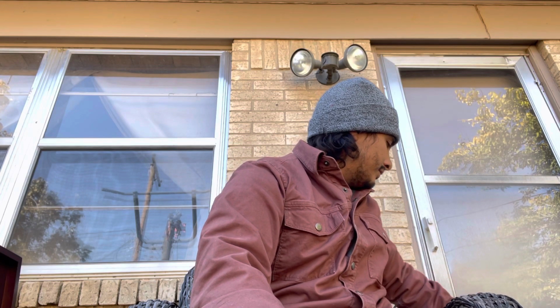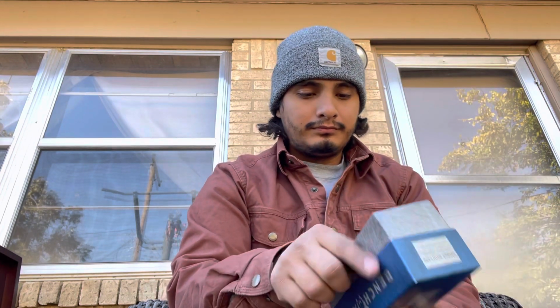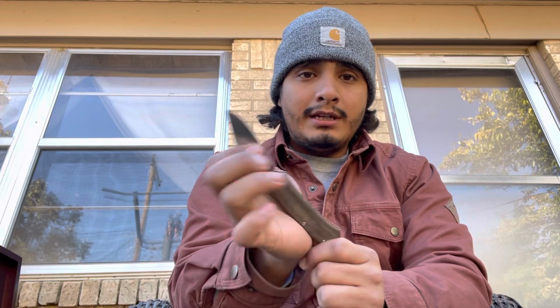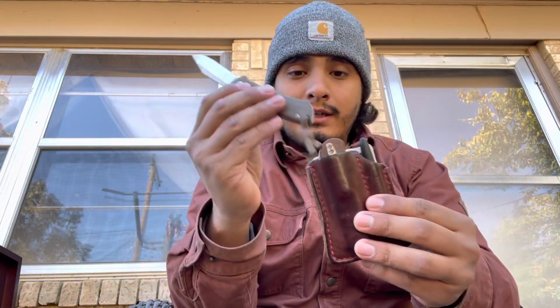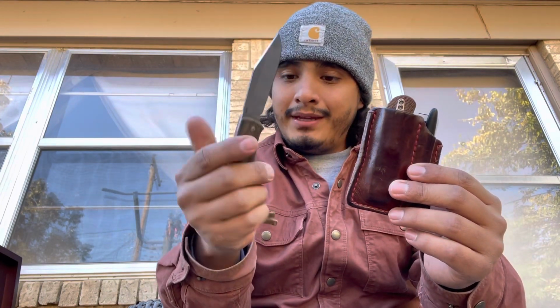And then we'll do this. This is the Benchmade Proper clip point variation. I carried this a long time in my current wallet setup, which is right here. This used to be in place of my Pena Dogleg X series, but ever since then I haven't really carried it a lot.